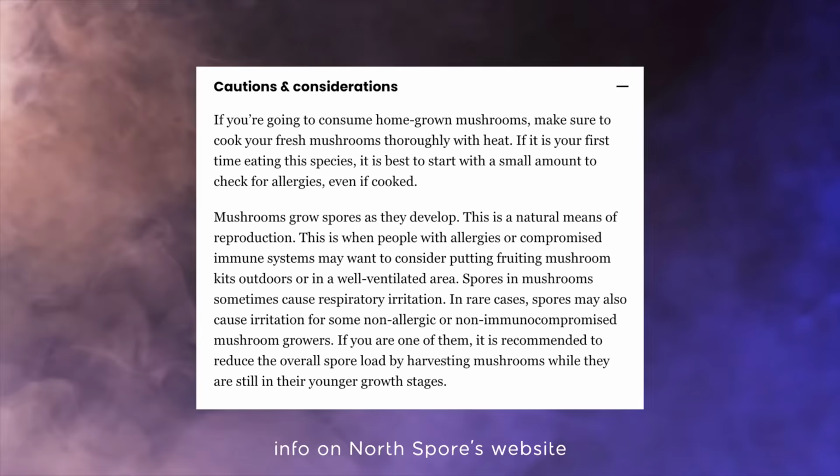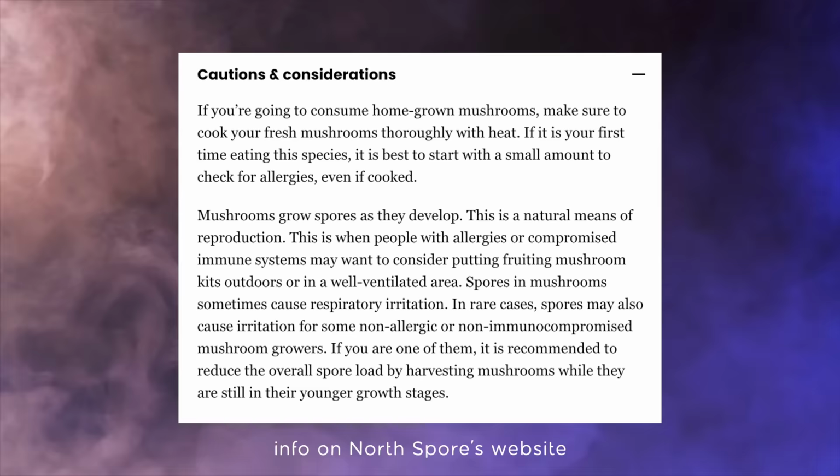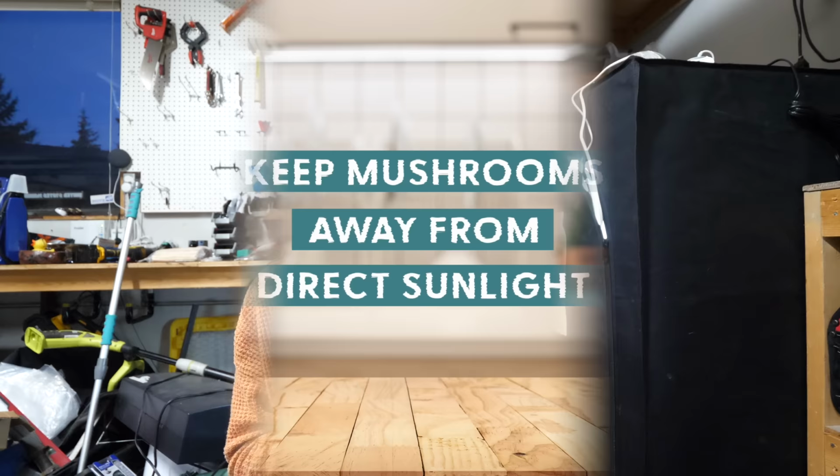Heads up, some cautions and considerations. If you're sensitive to spores, you might consider putting the fruiting mushroom kits outdoors or in a well-ventilated area. Whatever kinds of mushrooms I'm growing, I do not put it in my bedroom or office, or any room I stay in for extended periods of time. The kitchen might be a great place, but remember to put the kit away from direct sunlight.